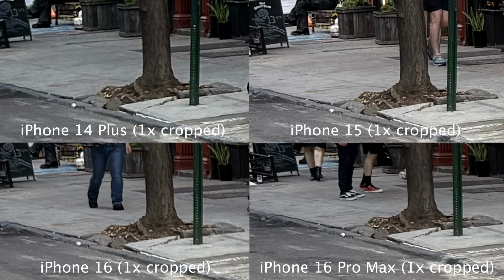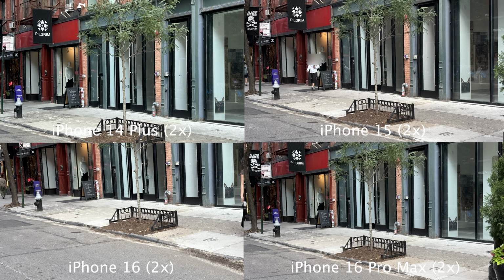Now, the iPhone 15 and 16 series both feature higher 48 megapixel main lenses, resulting in more detail than you get with the 14 series with the 14 Plus if you really zoom in close. But again, this isn't going to jump out at you unless you look for it. Also, as a result of the iPhone 15 and 16's higher 48 megapixel main lens, on these newer iPhones you get an optical 2x zoom level.